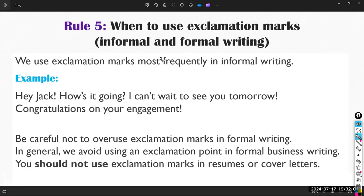Okay, now rule number 5 about using the exclamation mark is when to use it. I have to use it with informal and formal writing. It's not like ellipses. We use exclamation marks most frequently in informal writing. The example is saying, "Hey, Jack!" How is it going? This is a question. Absolutely, I cannot say it with formal, how is it going?